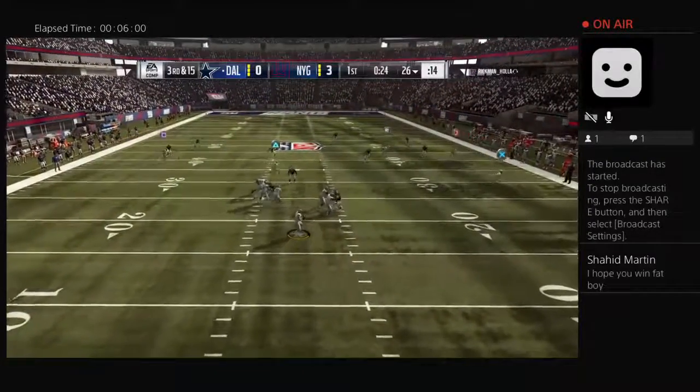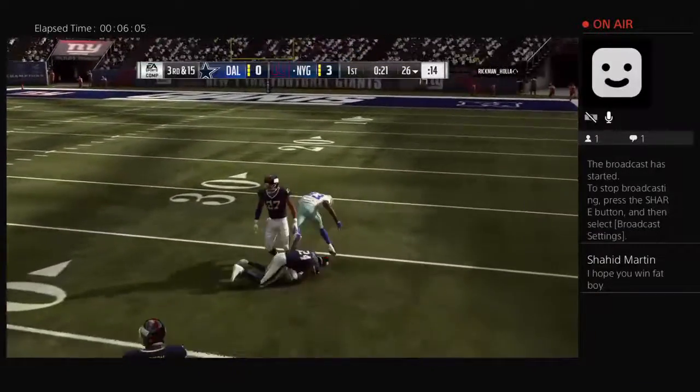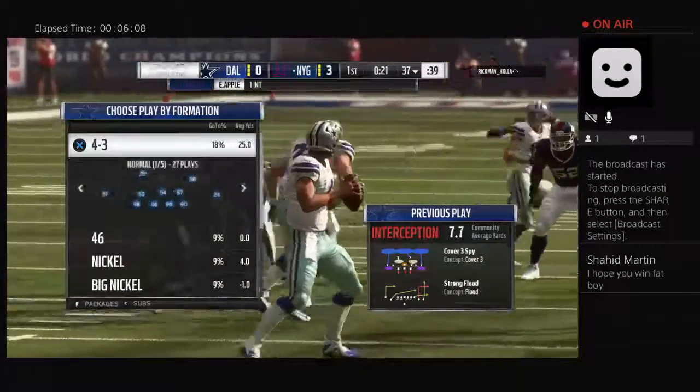Out of the gun. Here's Prescott. He'll rifle this one deep right side. Into double coverage, and it's intercepted. Picked off by Eli Apple.